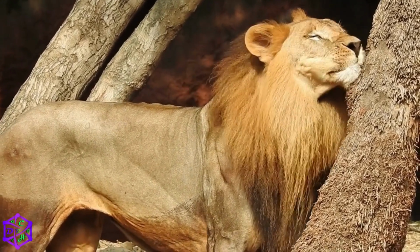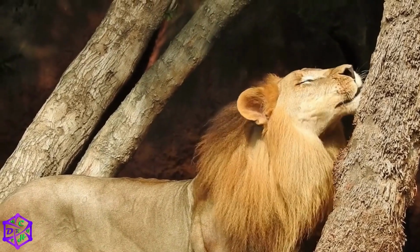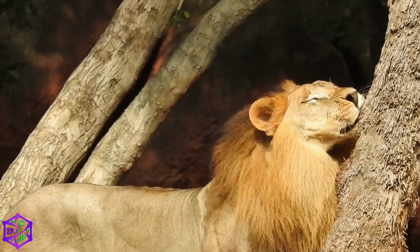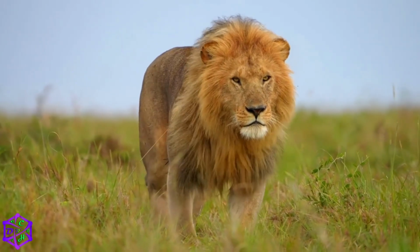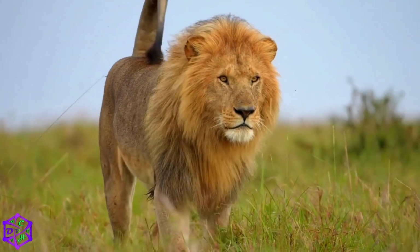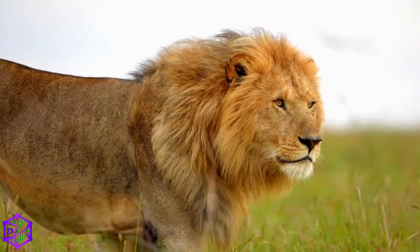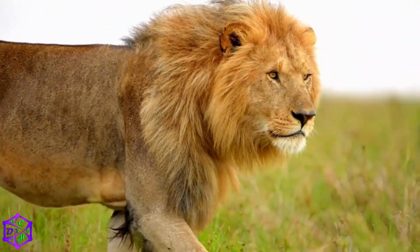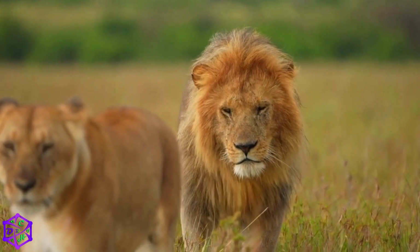Once a male has established dominance and mated with a female, gestation typically lasts around 110 days. Female lions will give birth to litters of 1 to 6 cubs, with an average of 3. The cubs are born blind and helpless, and rely on their mother's milk for the first few months of their lives. After about 3 months, the cubs will start to venture out of the den and learn to hunt with their mother. They will stay with their mother for around 2 years before venturing out on their own.